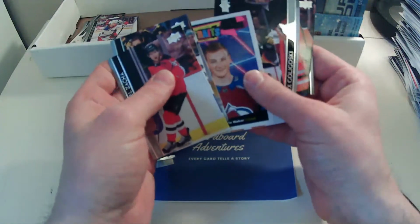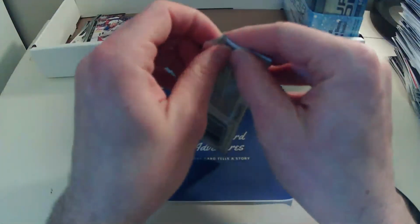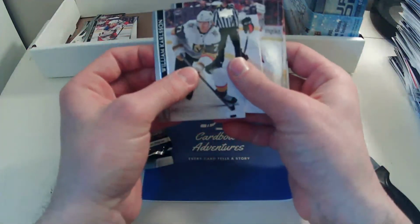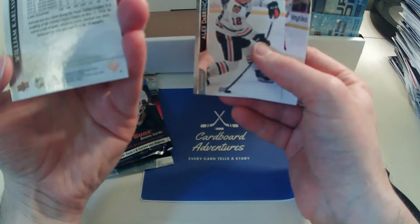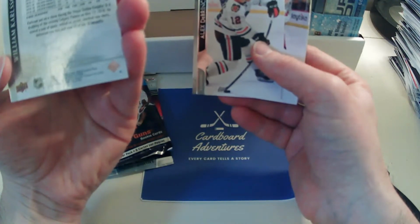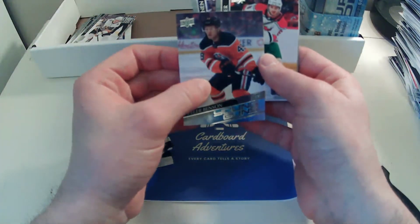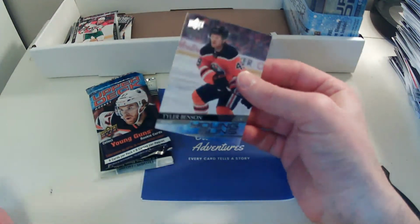And we have portraits of Cale Makar again. William Karlsson. He had that crazy year with the Knights like 3 years ago, 43 goals, but his totals have seemingly dropped off. Oh, wow. Tyler Benson. Yay. I think that's our third Young Guns of Tyler Benson. Now, why couldn't we get 3 Lafrenieres?